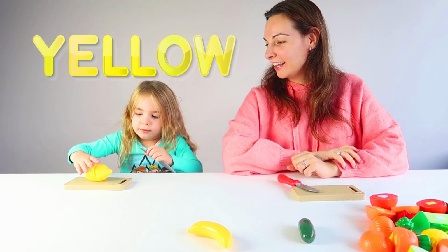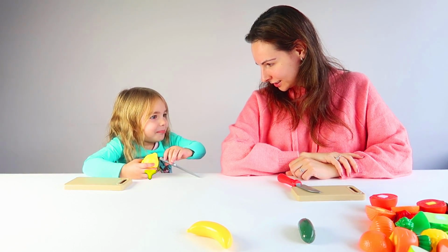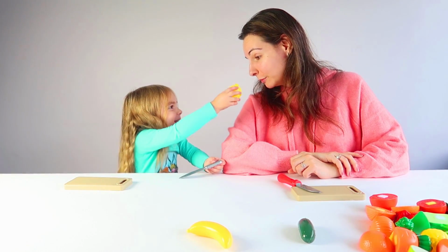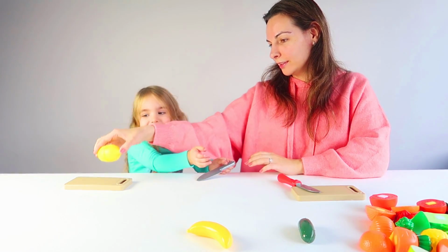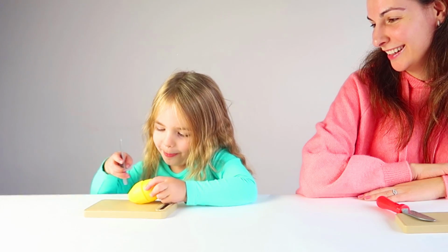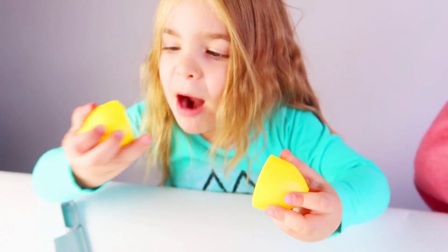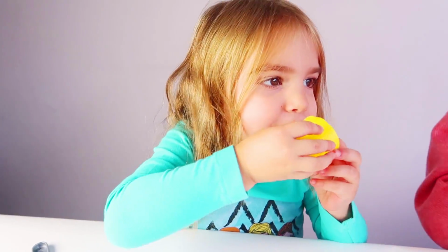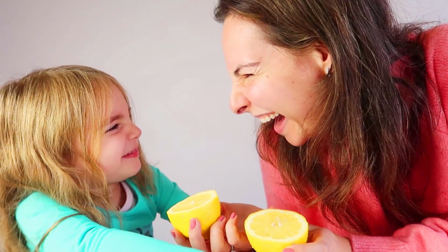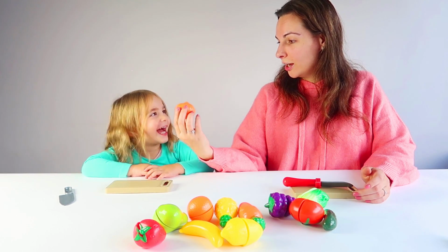Lemon. Yellow. Good job. Sour. Is it sour? Bleh. But it's good. Vitamin. There you go. Vitamin C. Sour.